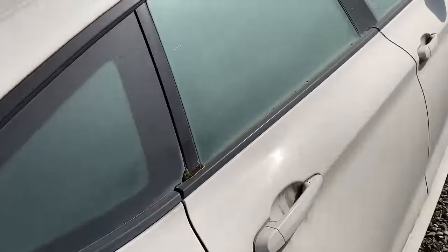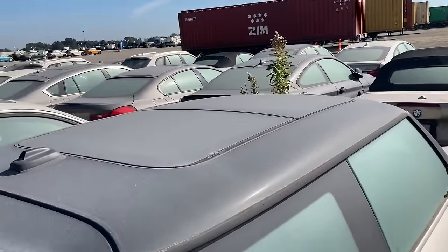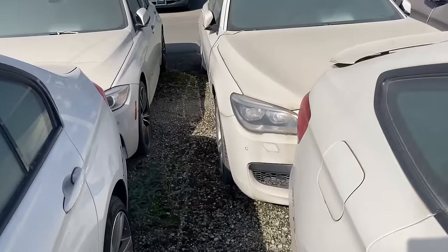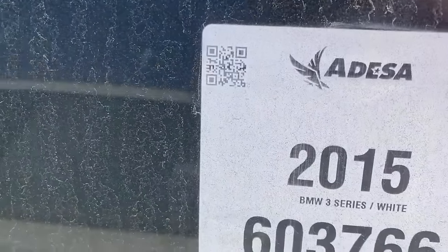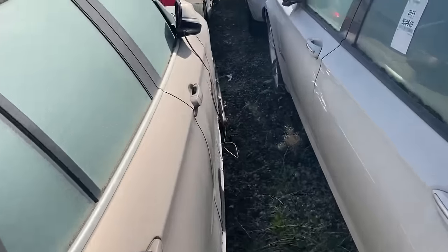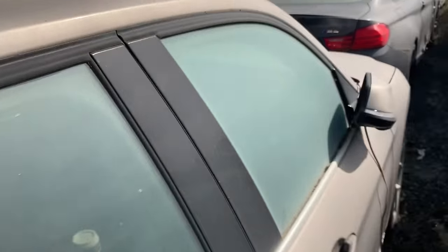They all got solar panels in them to keep them charged. This one's actually been used. Oh, see some bees here, so. They're all parked in here so tight. Barely get in here. Oh, there's an M car right there. We'll go around and see if we can do it.